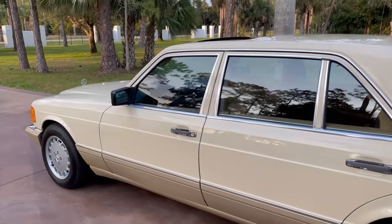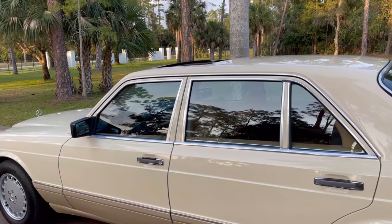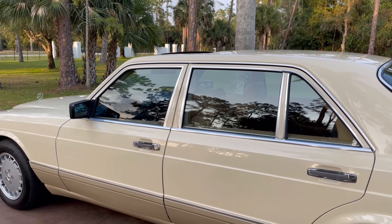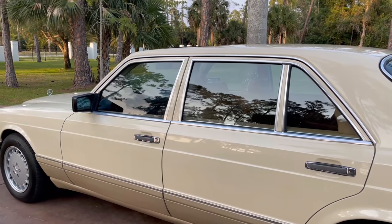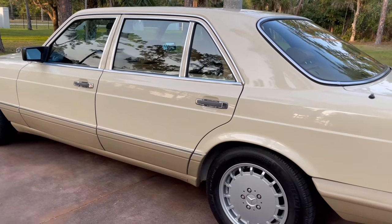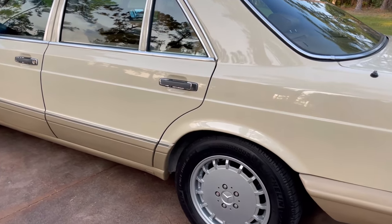And the best part is that it has less than 37,000 miles, you guys, and it's a 32 year old car, super pristine, beautiful color combination. It is finished in light ivory, the outside, and I can't wait to show you the interior.